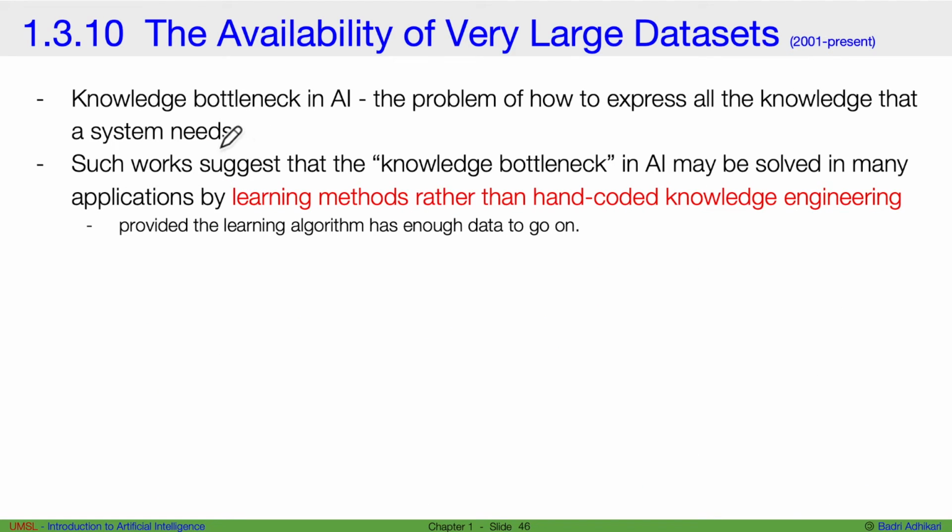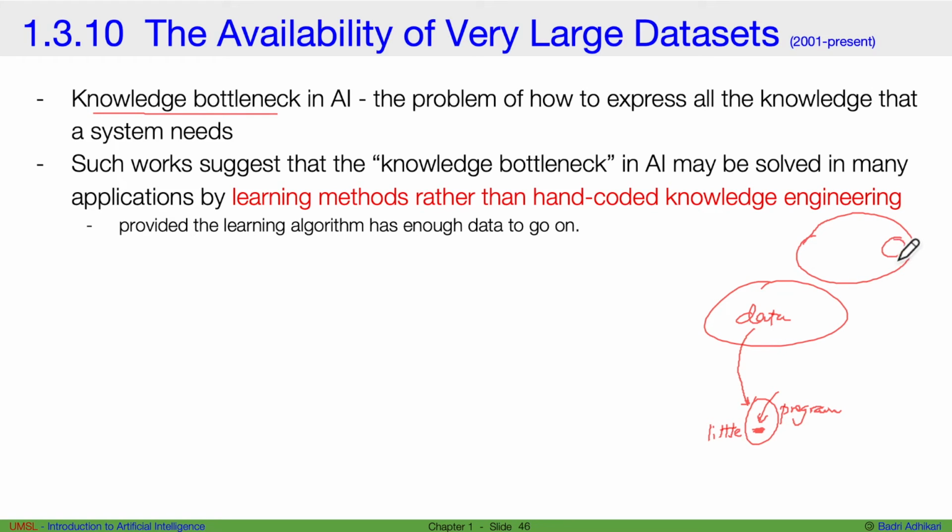So AI today faces a problem known as the knowledge bottleneck. In other words, if we have, let's say, a lot of data and here's our program, we are only able to learn a very little from this data and encode it into our programs. So if this data actually had a lot of knowledge, we are only able to take a subset of it and put it into our program. This knowledge bottleneck problem is how to express all the knowledge that the system needs. My system needs all of this knowledge, but I'm only able to capture a little bit from the data and incorporate it into my program.